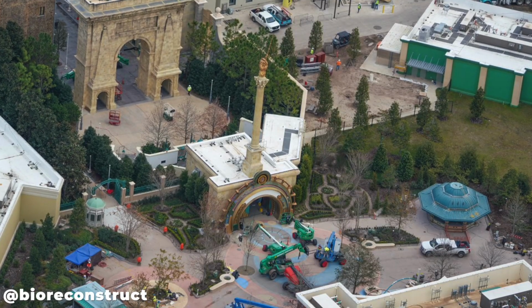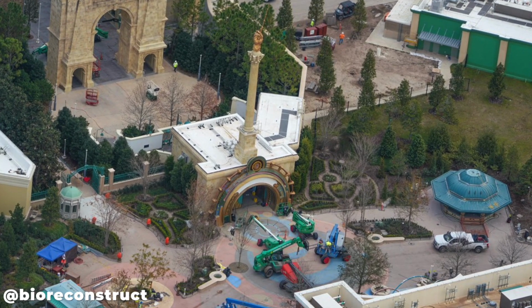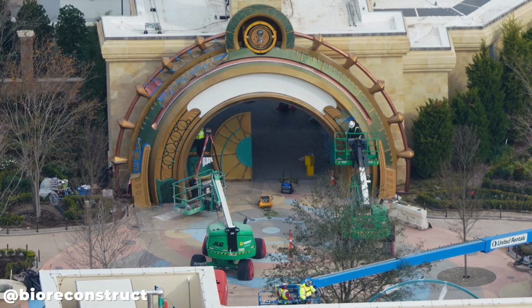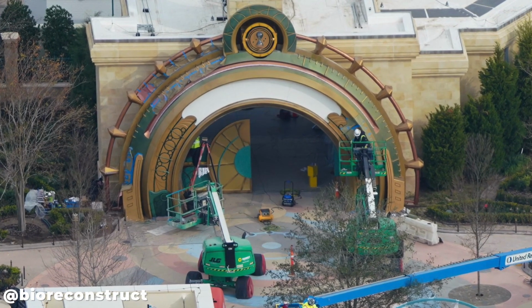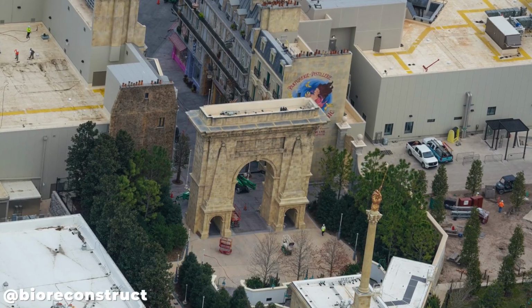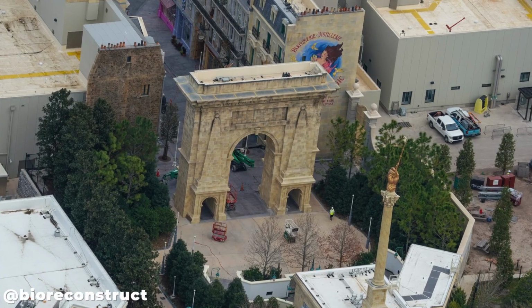The entrance area for the Ministry of Magic is looking almost complete, with the colorful walkway and the landscaping and other elements really coming together. At the entrance portal to the land, we can see where the slogan for the land is being prepped, and other elements on the portal look to just be about complete. Now, this is a great look at the entrance area behind the portal, and things are looking closer and closer to being done in this land.